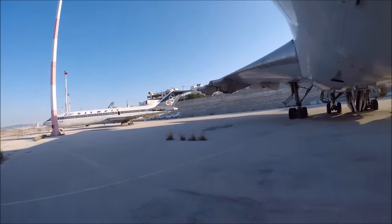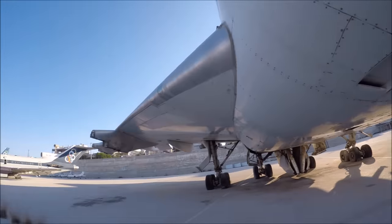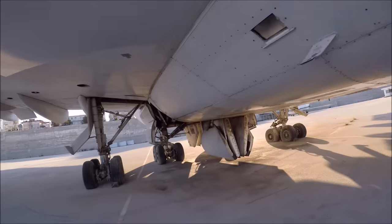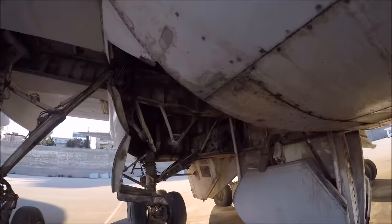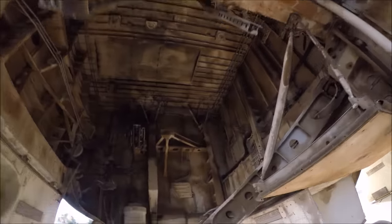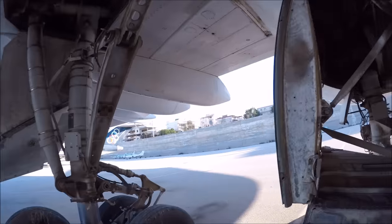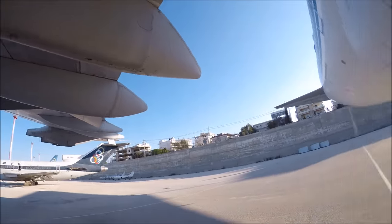That one's open to get up to the wing. I don't think I can do that though. I'm under the 747 right now, the biggest one. So this is where the wheels go. Here are the wheels. Awesome.